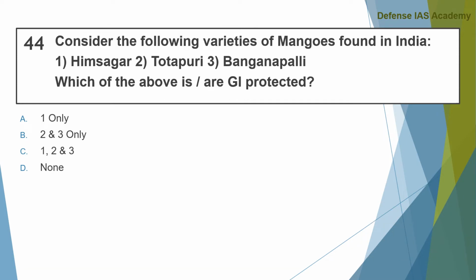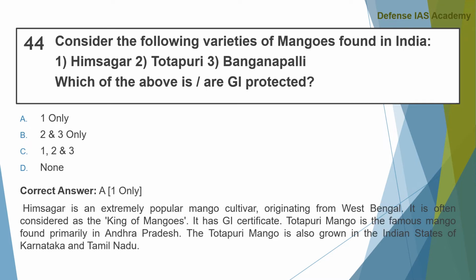Next question 44. Consider the following varieties of mangoes found in India. 1. Himasagar, 2. Totapuri, and 3. Banganpalli. Which of the above is or are GI protected? The answer to this question is option A, only 1.